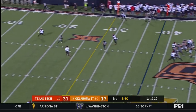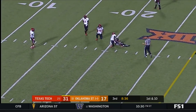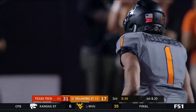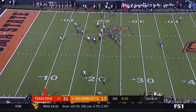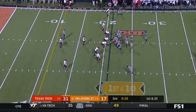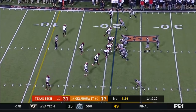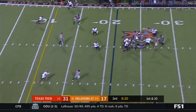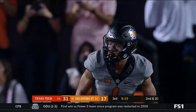Cornelius over the middle. That's complete. Tylan Wallace dropped at the 20. 17-yard pickup. And again, they're going quick, trying to keep Texas Tech on their heels. Wallace now 7 catches, 126 yards receiving. Cornelius. That one's incomplete and threw that one behind Jalen McCleskey.